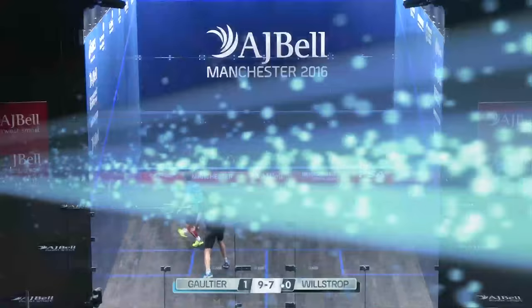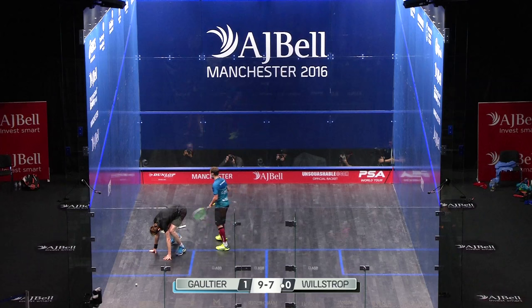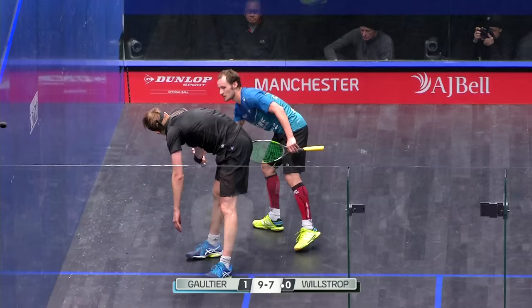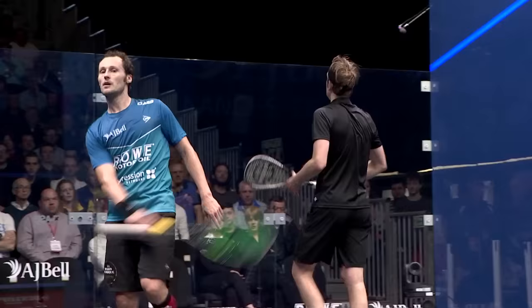So those, you know, it's too good. Great shot. Knew exactly where he was. Control of the middle. He always has that sixth sense of where his opponent is. Willstrop was off balance coming out of the corner. Sends him back into that 10-7 game ball. Side of the court.